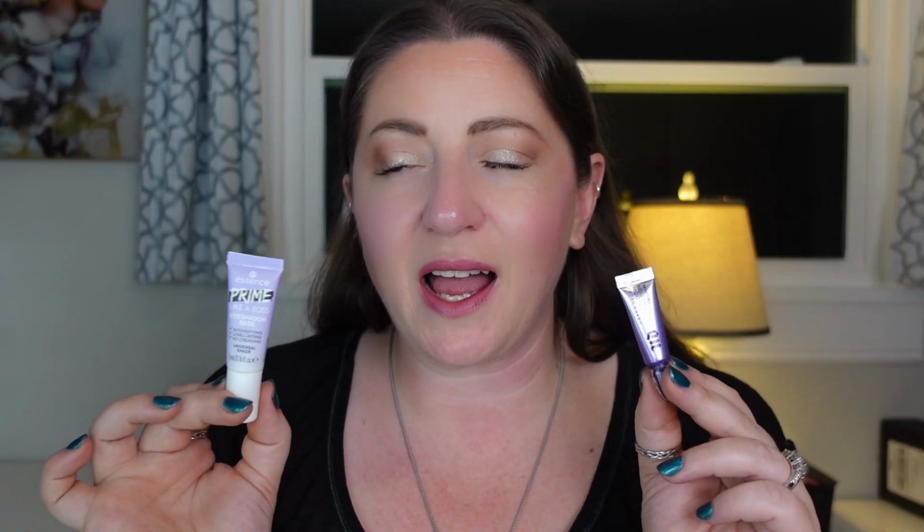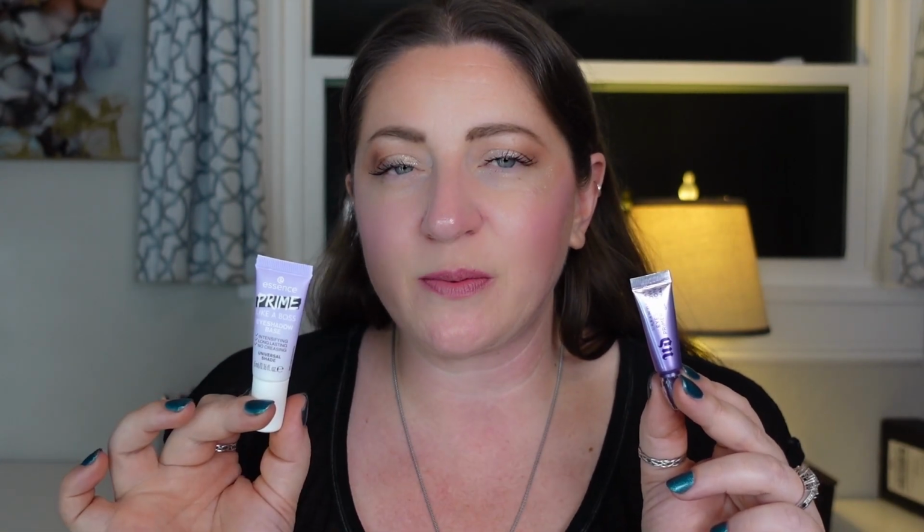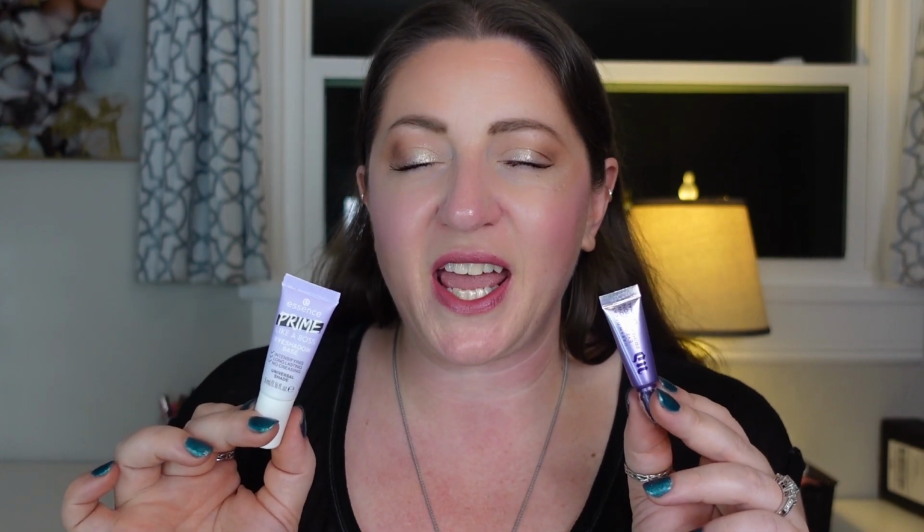So honestly, I'm gonna lean towards the Essence Like a Boss eyeshadow primer. For its price point, I don't think that you need the Urban Decay. I think they are so similar in the way that they perform that the Essence is just a better way to go. We know that Essence is a very affordable product, so my vote goes to the Essence Prime Like a Boss eyeshadow primer. I do not have a foundation that I'm putting up against each other, so we'll move on into concealer.